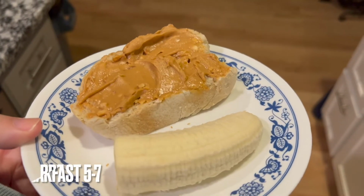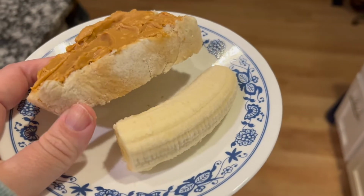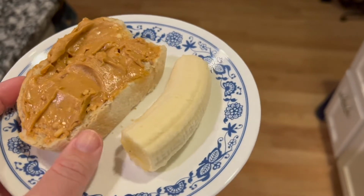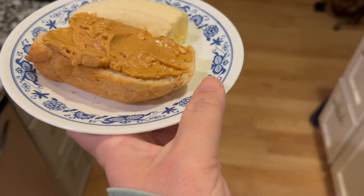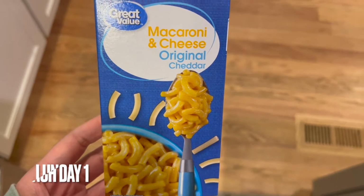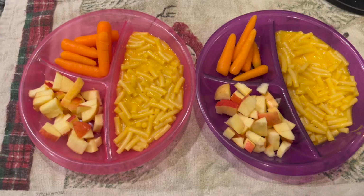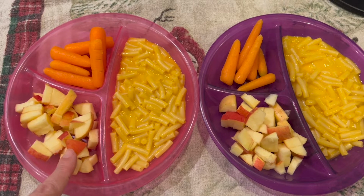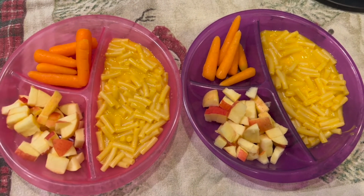Here is breakfast 5, 6, and 7. I just took some of the bread that I made, put some peanut butter on it, and half a banana. And this is what we're going to have for breakfast on days 5, 6, and 7. For lunch today, it's going to be macaroni and cheese. Here is lunch. I made the box macaroni and cheese, diced up some of the apples, and put some of the fresh carrots here on the side.